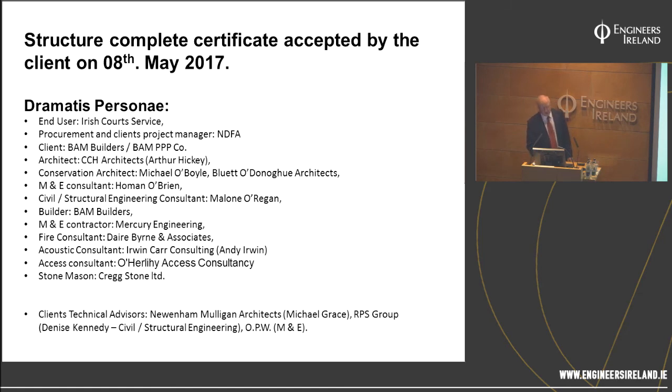People involved, quite a lot of us. End users, the Irish Court Service, procured by the NDFA. Our client, BAM Builders, BAM PPP. The architects on Mullingar, CCH, Arthur Hickey. Our conservation architect is Michael O'Boyle of Blewett O'Donoghue. M&E consultant Homan O'Brien, Malone O'Regan Civil Structural, the builders are BAM Builders, Mercury Engineering, Dara Byrne, Irwin Carr on sound, O'Herlihy Access, and Craig Stone, a specialist stonemason.